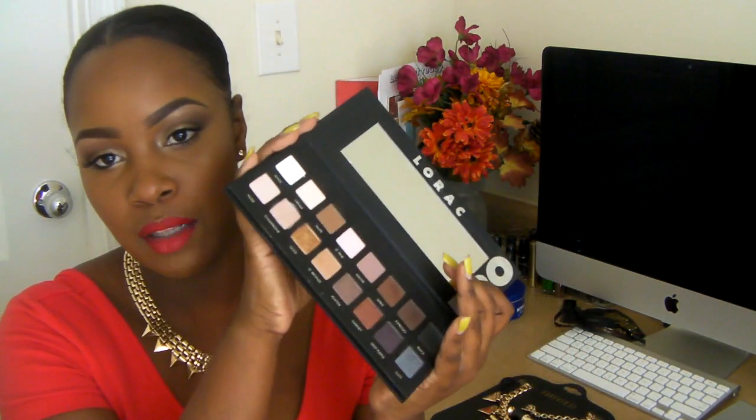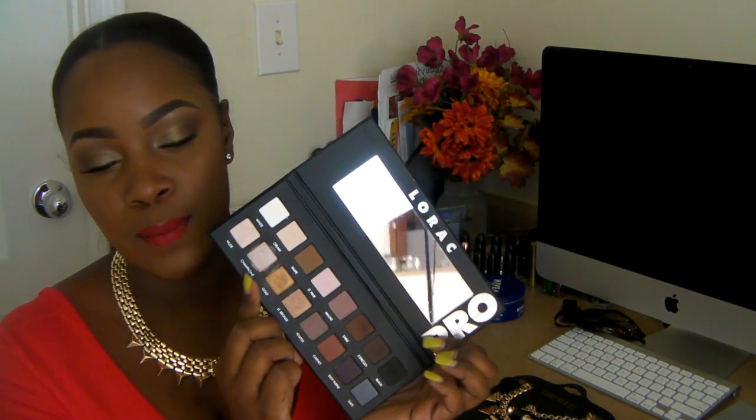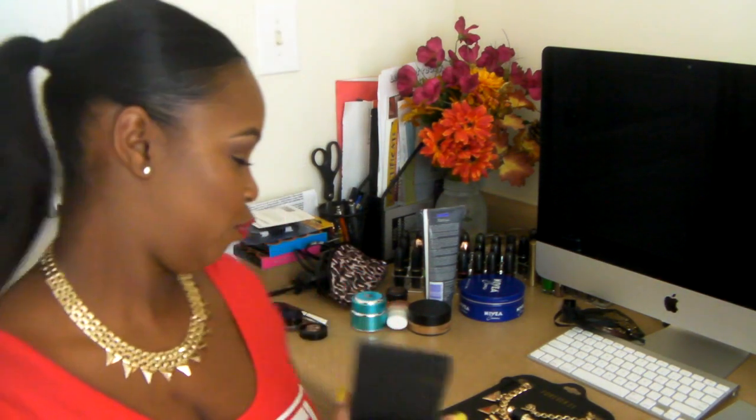You can definitely create any look with this. It's just the perfect palette for people who like nudes or just want to step out of the box, especially with this slate color at the end. I really love this palette. And if you have not tried it, you definitely need to try it. And I promise you would love it too.